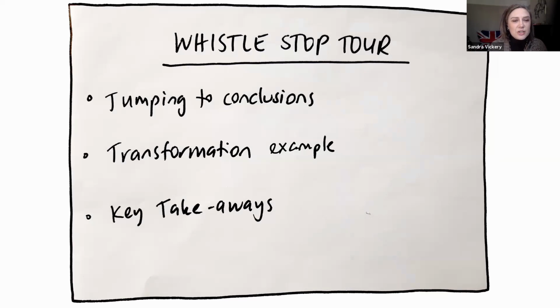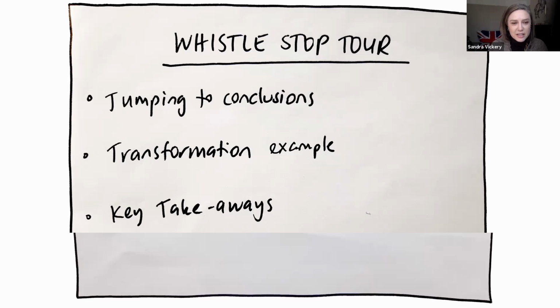The second is a transformation example, definitely on the more complex side. I can see why it's good to get consultancies involved, because there's always a lot of complexity. And then I'll just go through some key takeaways.